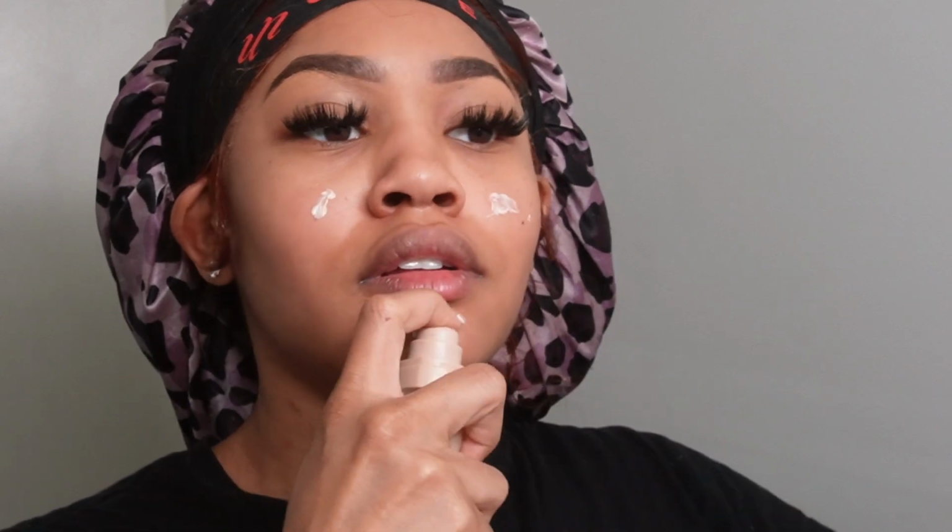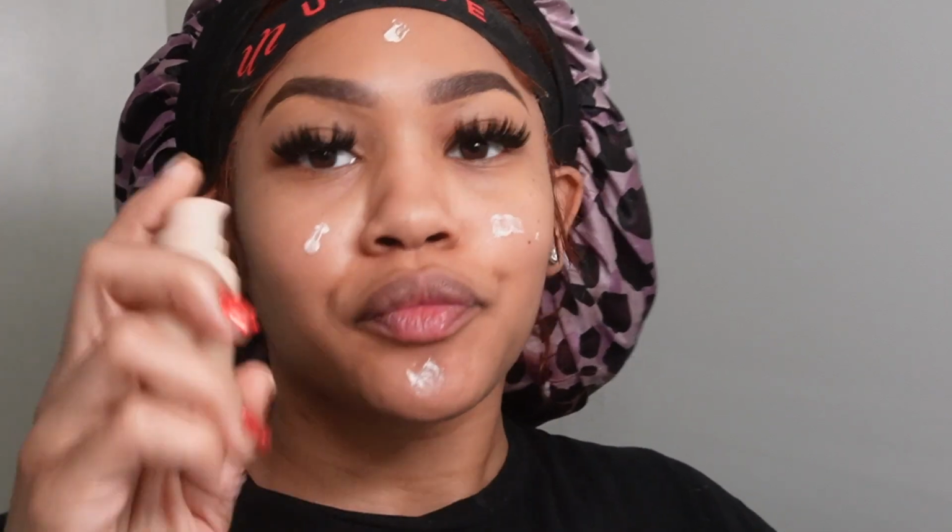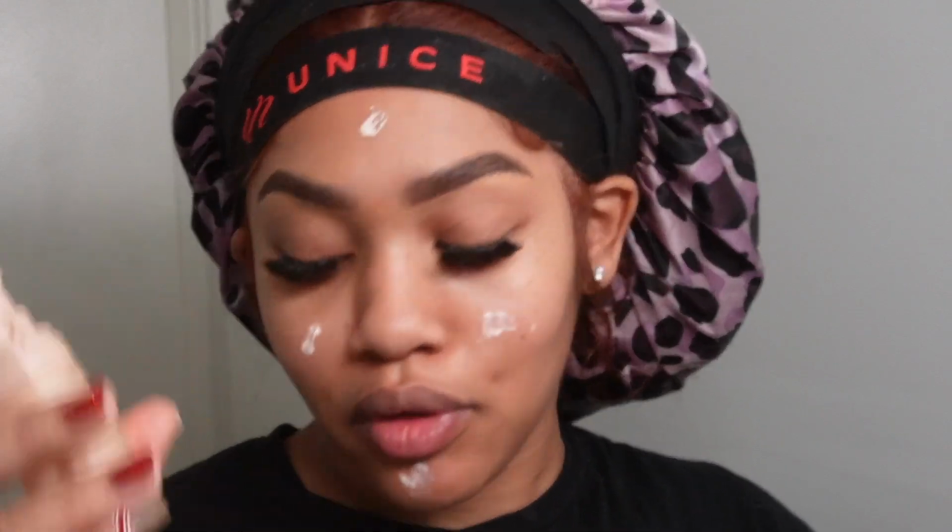So foundation, I use the Born This Way in Butter Pecan, and you're supposed to be using a darker foundation. This is what I learned from the makeup artist. A darker foundation to give you that, you know, IG filter look. Before we start the foundation, I almost forgot to use my primer. I don't ever do my foundation without primer, so I'm using this Fenty Beauty primer, and I'm just gonna put that over my face and rub that in.